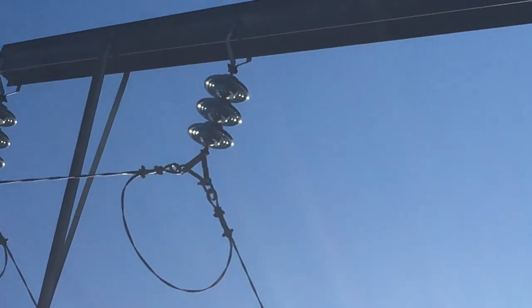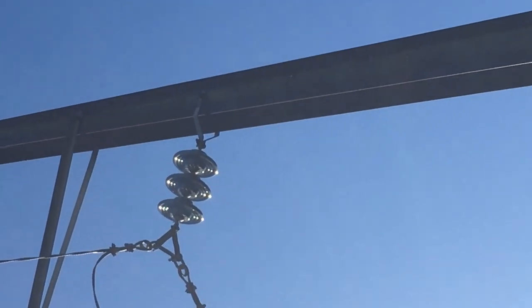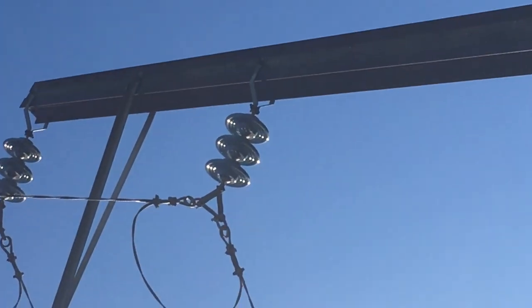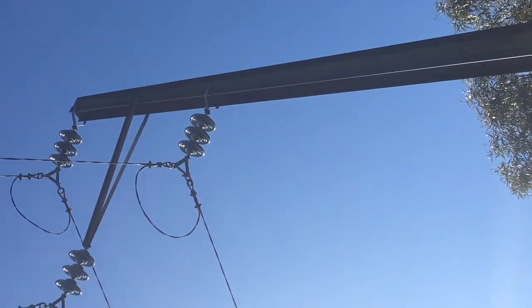You can see the blue colour and the way the pins cemented into the disc of the insulator is completely different to the suspensions you usually see around here that are ball and socket or clevis joints, but that's completely different.